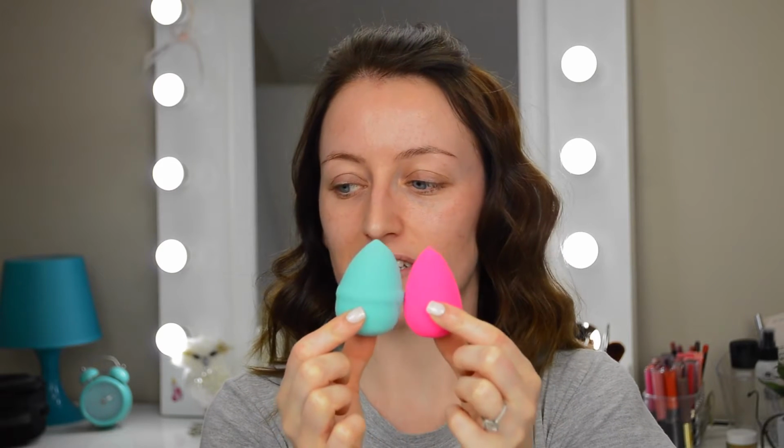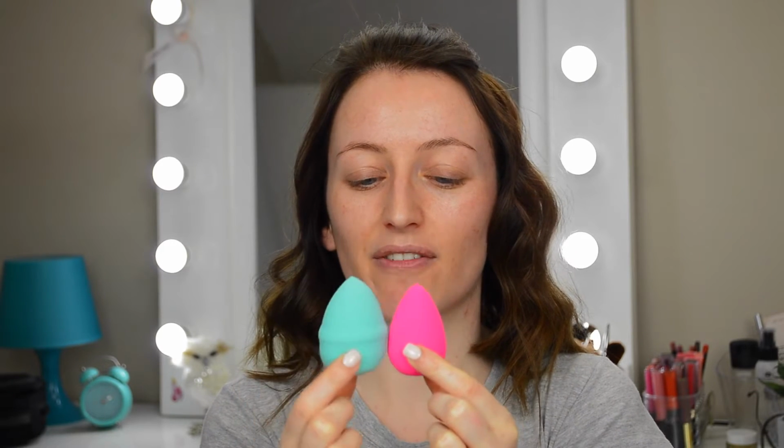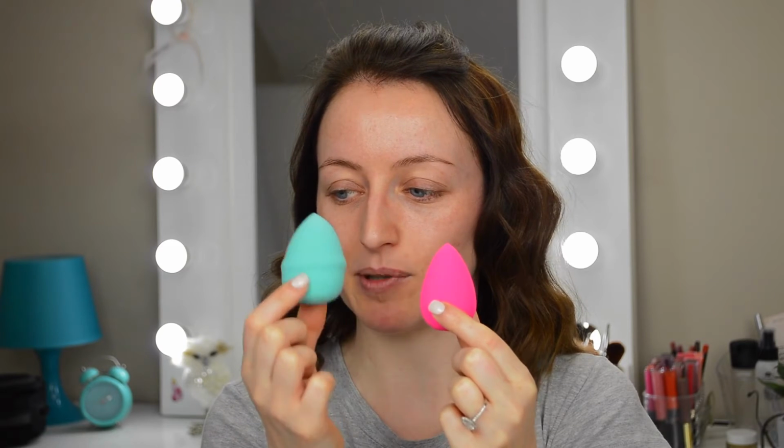So first of all, let's look at the different size. So the Chi Chi sponge is definitely a lot bigger than the Beauty Blender. That's the Beauty Blender, that's the Chi Chi sponge. Feeling wise, they feel exactly the same. I can't really feel the difference. If anything, that one's a little bit smoother.